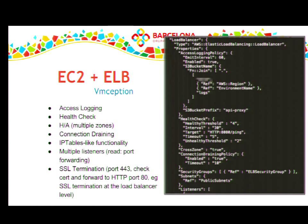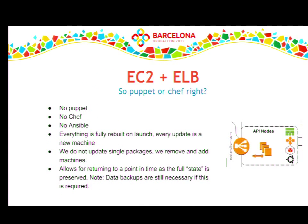We don't care if Tomcat crashed. We are not restarting Tomcat. We're killing the server. Too bad for Tomcat. That's what it does. It also has connection draining, so whenever it kills it, it actually waits until the connections are completed, and some more stuff.